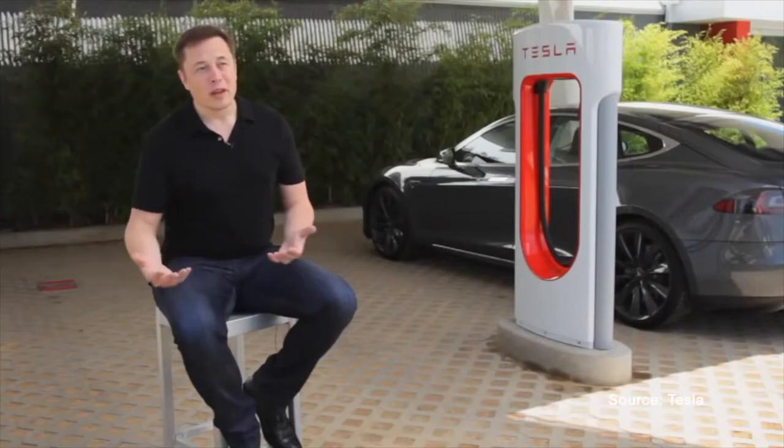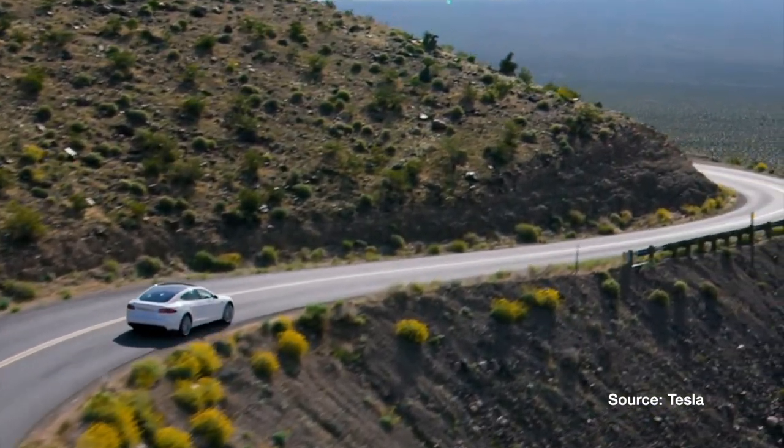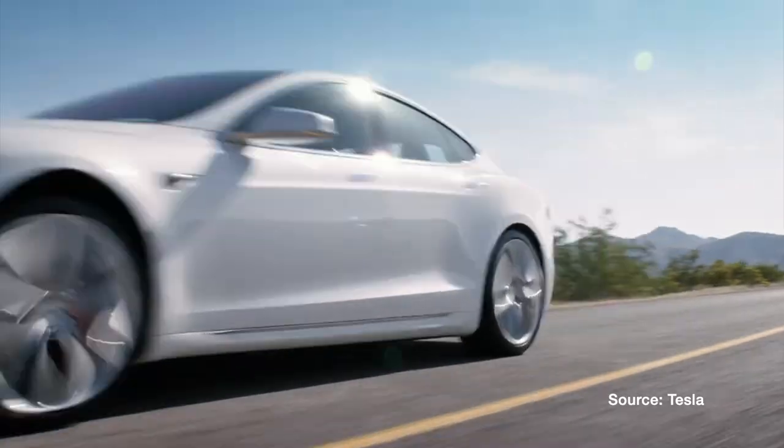Tesla said they were able to achieve this by not only increasing the power output in V3, but also adding the ability for cars to precondition their batteries for optimal charging rates. What this means is that your Tesla will preheat the battery to ensure it can accept the maximum charging rate when it arrives at the Supercharger.